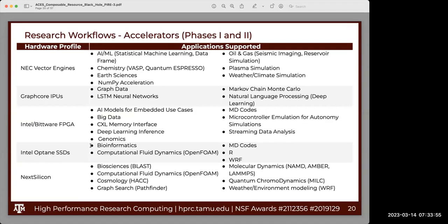So what kind of research workflows can we support? We compiled a list of some of the scientific workflows or applications that can be supported by these accelerators. For the NEC Vector Engine, you can have AI/ML, chemistry workflows, VASP, Quantum ESPRESSO, earth sciences, NumPy, oil and gas, plasma simulations, weather and climate simulations.